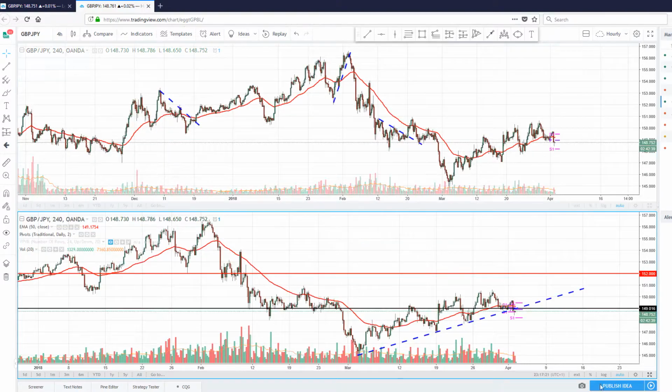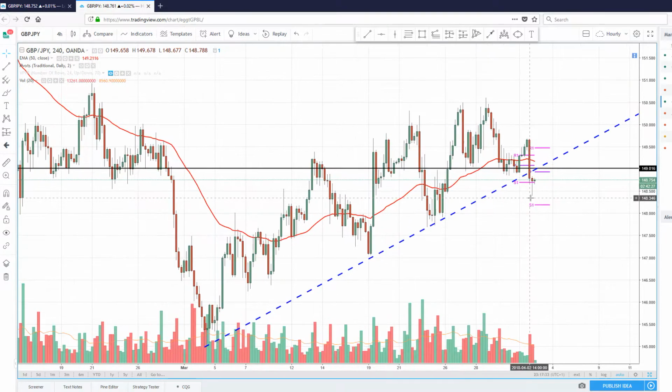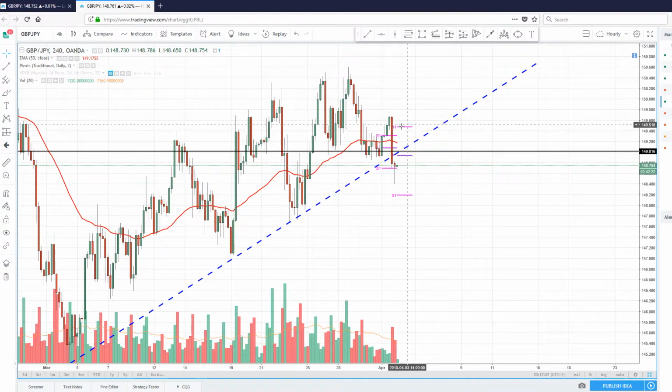My only problem with this is this low test, which is quite high volume for a low test. So I still expect it to move up, and we will see what happens in the next few days, how it would respect this.